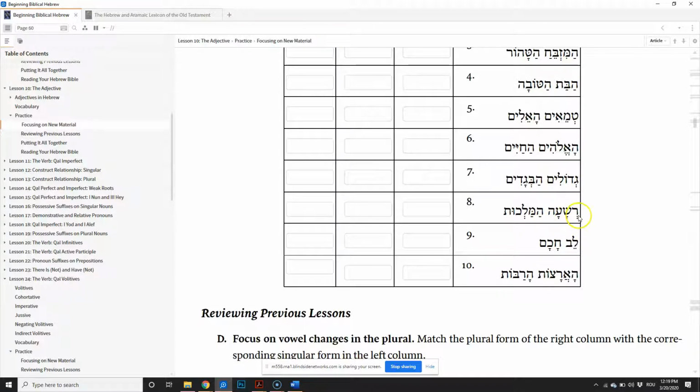Number 8, predicative. Rasha'ah lacks the article, and ha malkut has the article. Here, malkut is feminine, as you can see from the adjective, the comments hey here. Often, though this isn't certain, when a word ends in a tav, especially nouns, the vast majority of nouns that end in a tav are still going to be feminine, even though they don't end in hey.